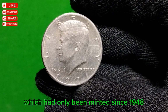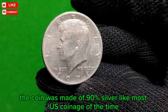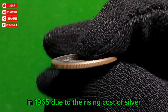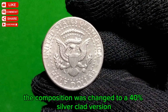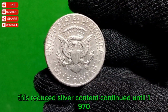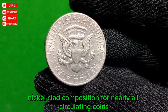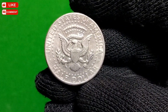been minted since 1948. Initially, the coin was made of 90% silver, like most U.S. coinage of the time. In 1965, due to the rising cost of silver, the composition was changed to a 40% silver-clad version. This reduced silver content continued until 1970, when the U.S. Mint finally transitioned to a copper-nickel-clad composition for nearly all circulating coins, including the half dollar.